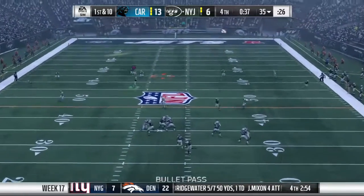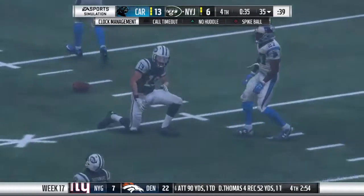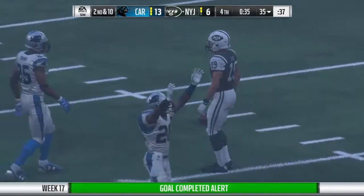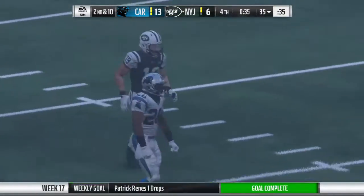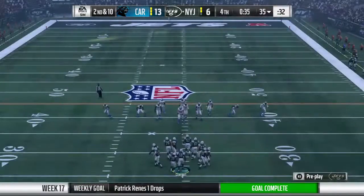He'll look to throw. He couldn't quite hold it. Got hit. Ball pops out, incomplete. Brandon, at least there's one bright side to that incompletion. What's that? It wasn't an interception.